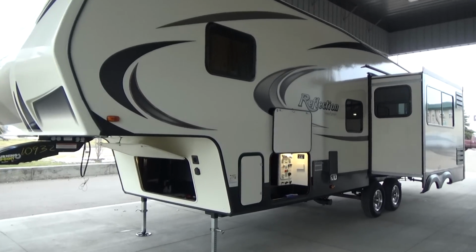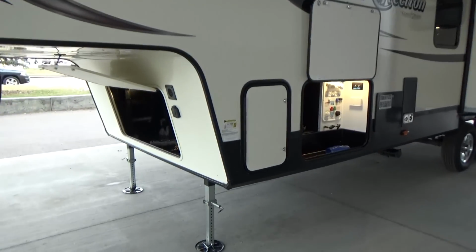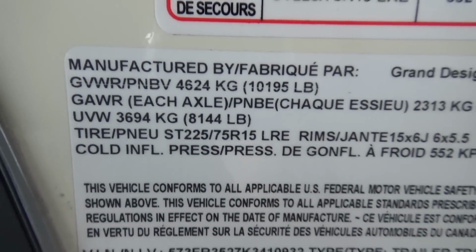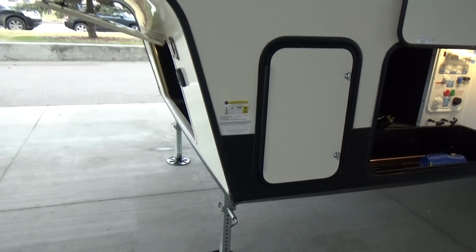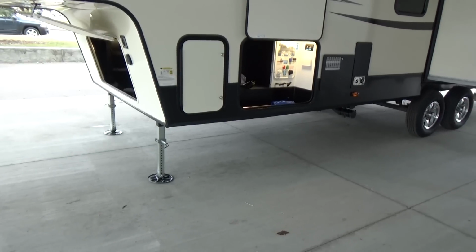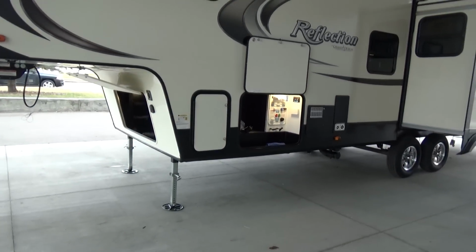Very cognizant of that. The dry weight on this particular trailer, I'm going to zoom in on the weight badge here, is 8,144 pounds dry. You see that weight right there, 8,144. That is the stamped weight from Grand Design. So that is the weight of the trailer as it rolled off the assembly line. A lot of half-ton trucks can pull 9,500, 10,500, 11,500, 12,000 pounds. But again, the payload capacity is so important.